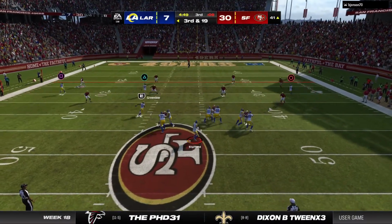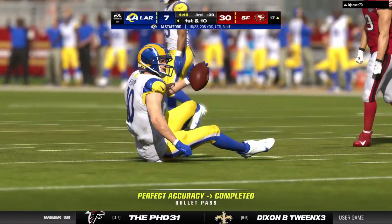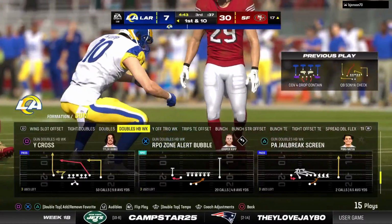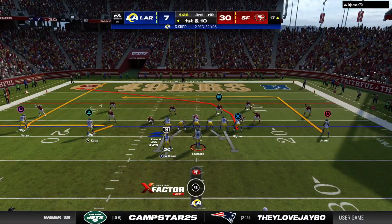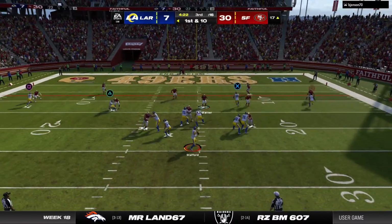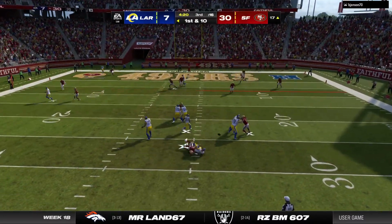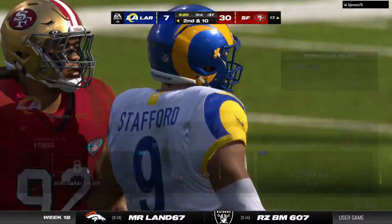Now on 3rd and long, they'll look to throw. Work in the middle of the field, and he's got a man, complete. And he'll be touched out here, but not before he does pick up the first. From the red zone now, Stafford. And he'll be hit as he releases it, and that'll fall incomplete.